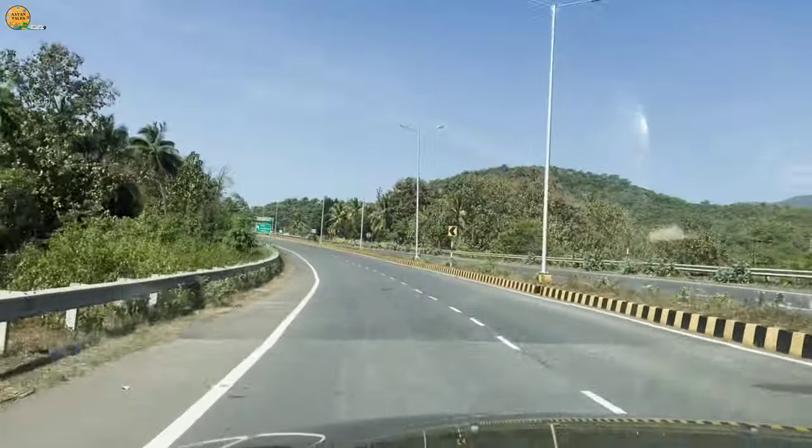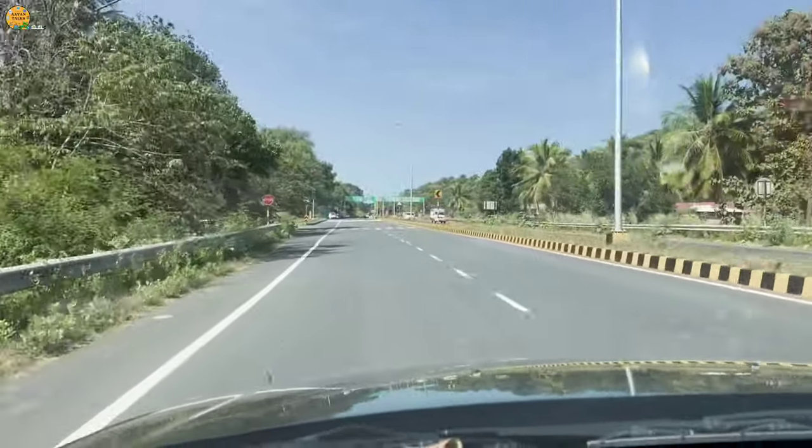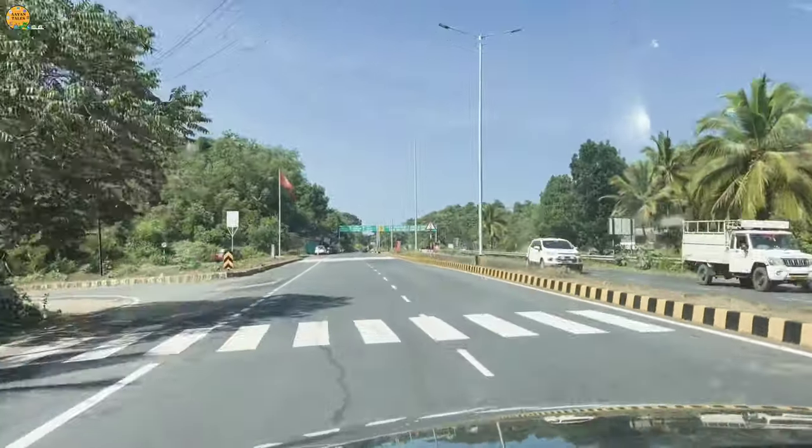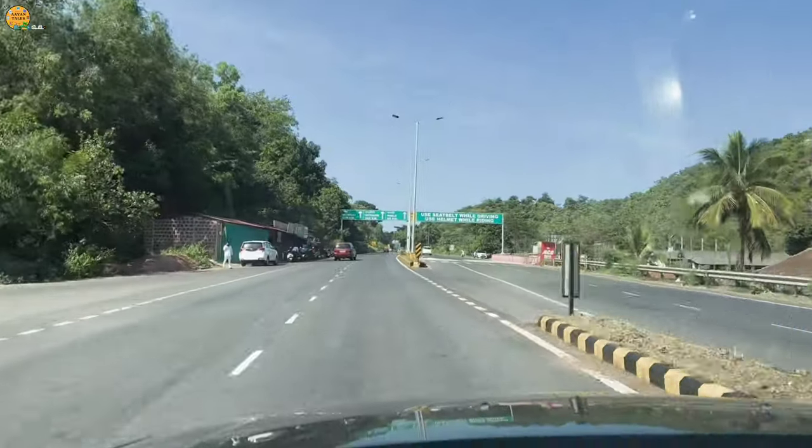Yes. I have heard lots about Martin's Corner, but last time when I visited South Goa, we missed it. So this time I thought to visit. I hope there will not be too much of a crowd. Let's see.